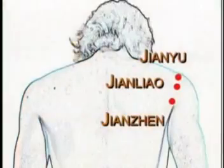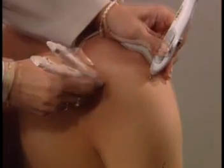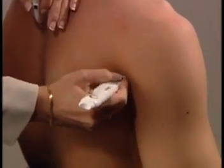Now that we've located our acupoints, let's proceed with the method. Pressing manipulation on these acupoints and then points through points, use a needling manipulation. This is repeated 5 times for 5 to 10 seconds on each acupoint.